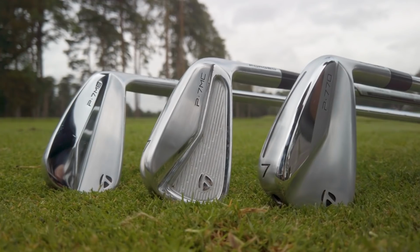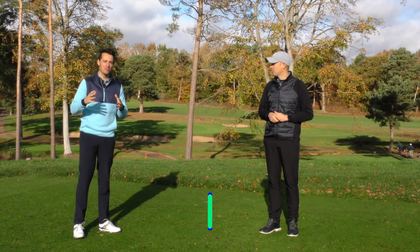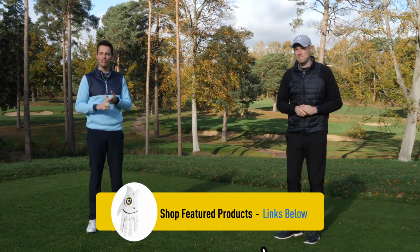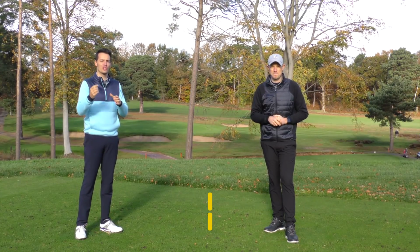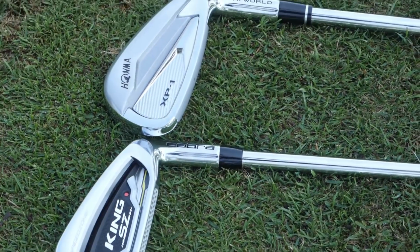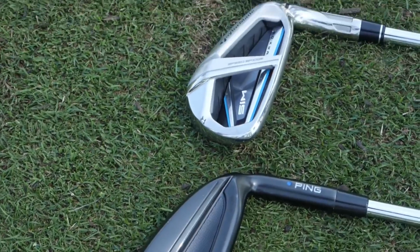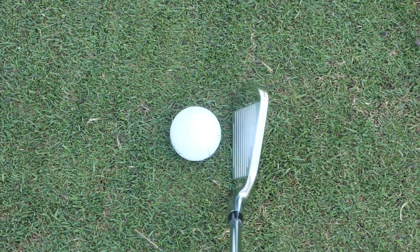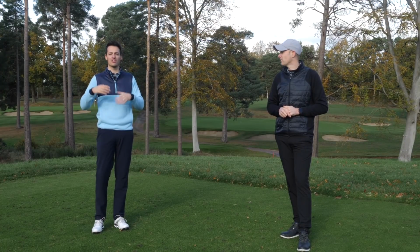Conversely, if your handicap's going up and you feel it's your ball striking, your iron play that's to blame, maybe in the past you've gone for an iron set geared more towards feel and workability, but now your ball striking isn't quite as good. You're utilising more of the club face on your iron shots. You need something a bit more user-friendly, a bit more stable on off-centre hits. You want to upgrade to something more confidence-inspiring, a little bit larger, maybe longer from heel to toe, wider sole, thicker top line, just to make hitting those iron shots a little bit easier.